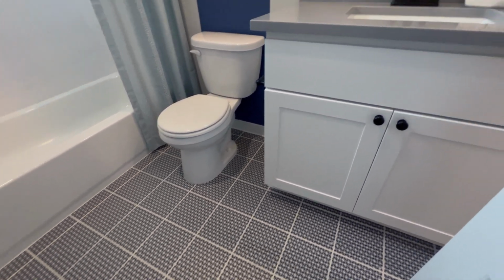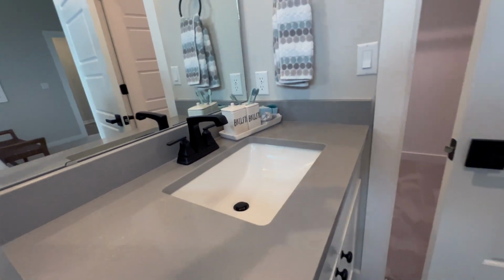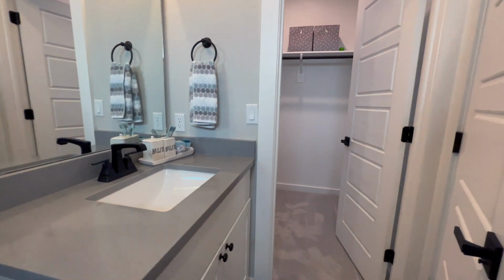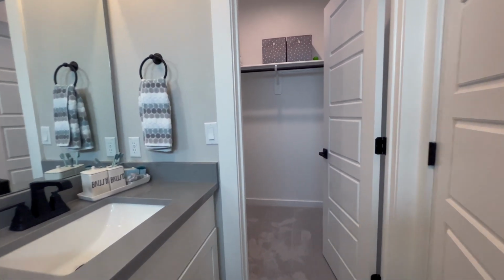When I say it's small, it only looks like a 1.5 foot tub. It's the same thing as that other tub. I did like the countertops that they chose here. I do like the gray. What do you think about the white cabinet and the gray countertop?